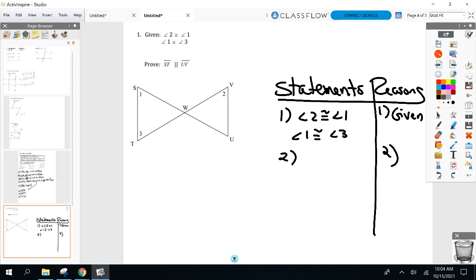Lisa, got a pair? What did you say? 2 and 3. Everyone, 2 and 3. What type are they, Lisa? Vertical? These are not vertical. Alternate interior. Everyone agrees 2 and 3 are alternate interior? Okay, so here's the deal. If you can show me 2 equals 3, I'm going to know those lines are parallel. All right, that's the deal.